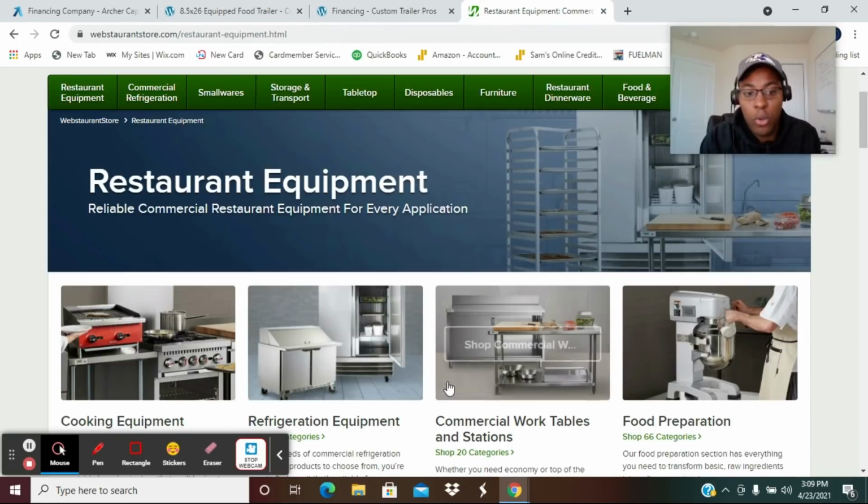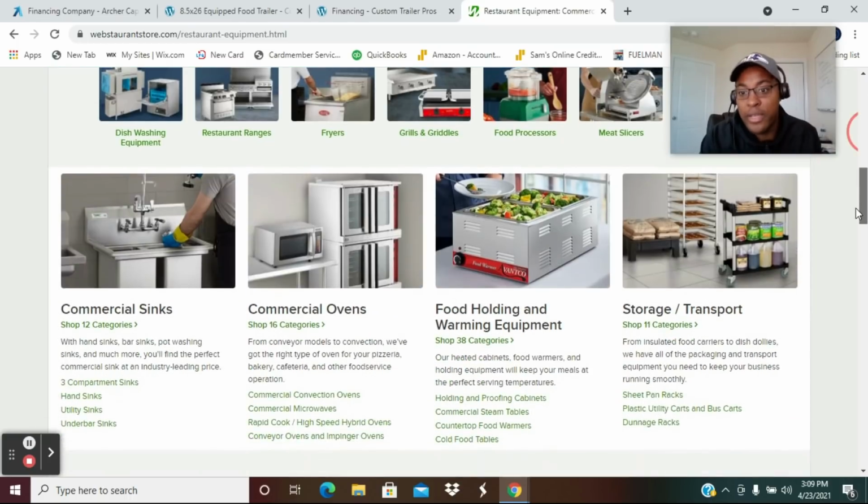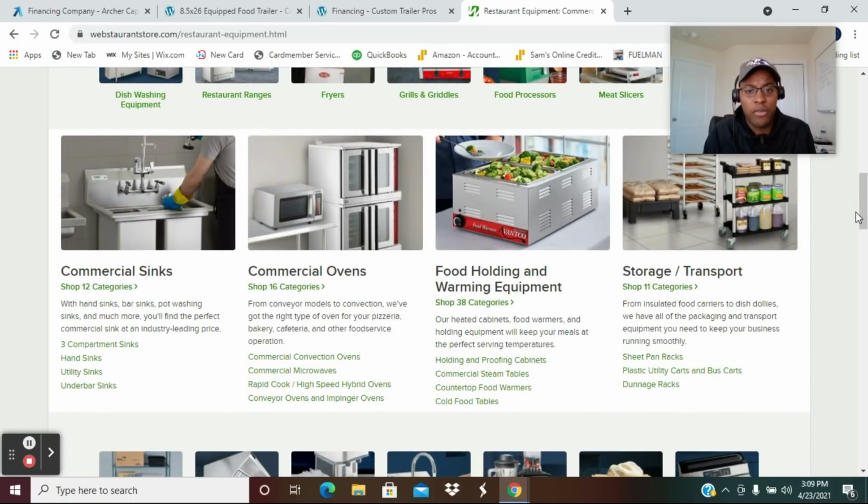Other examples of equipment and machinery can be cooking equipment, food prep, ovens, and things like that. If you wanted to start up a bakery, what have you. Now, this goes way beyond just food service. If you want to start a cleaning business, you need power tools, pressure washers, and vacuum cleaners and stuff like that. You can use equipment financing for that as well.